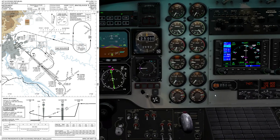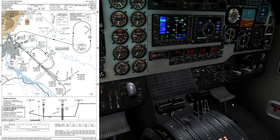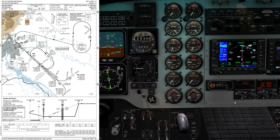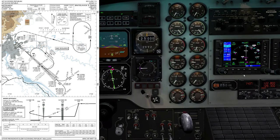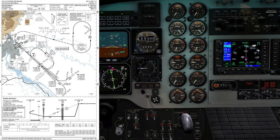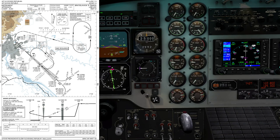And then you want to verify your vertical navigation. So usually below the map there's a side view and cross section, which describes how the approach is to be proceeding on the vertical navigation across each waypoint. Then you want to make sure you have your radios tuned in, so tune in the approach frequency, tune in potentially tower, and listen to the ATIS. And lastly, you want to make sure you understand the missed approach procedures.